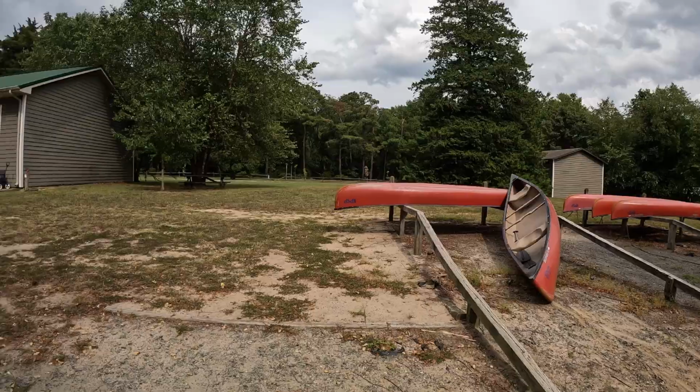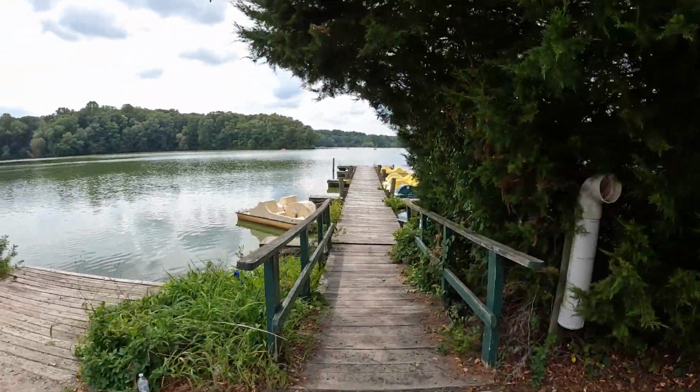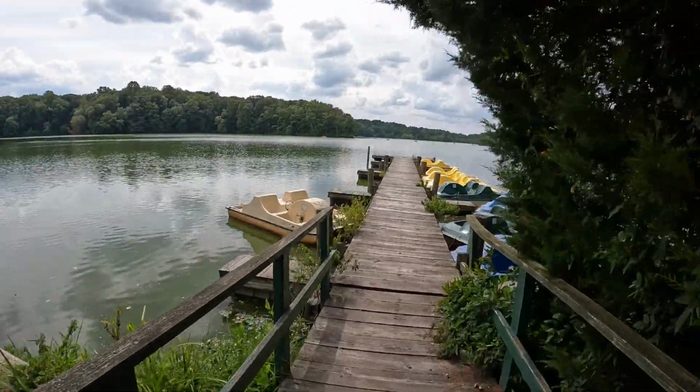All right, now we're down here at the boat rental facility. You can see some kayaks. We're gonna take a real quick walk down the dock here just to show you a little bit more of the pond.